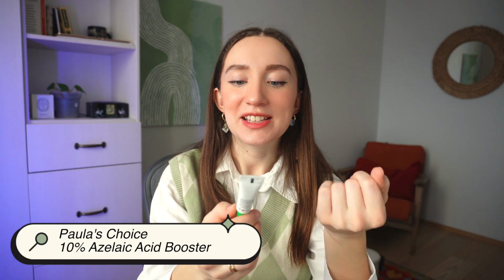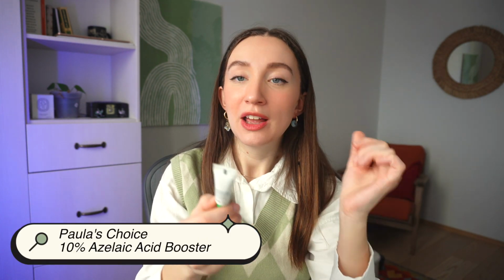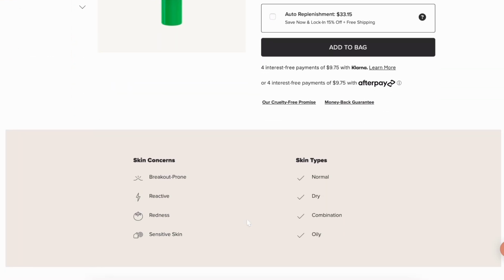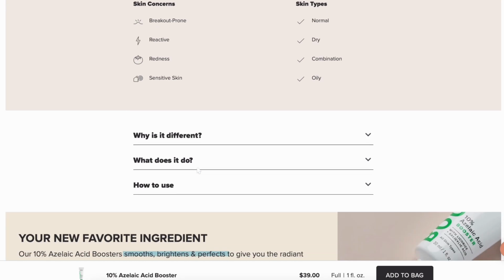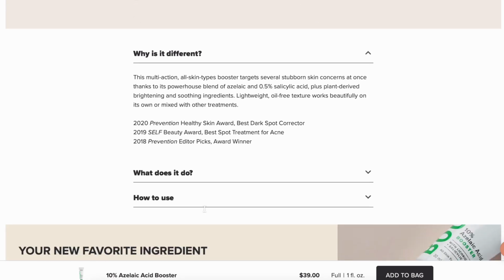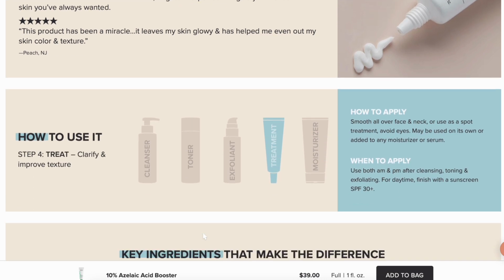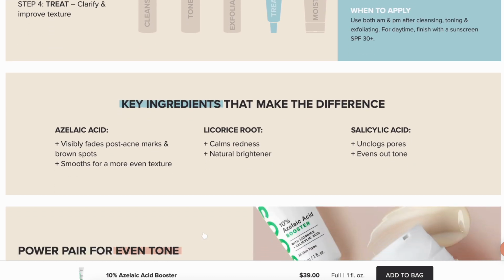And I also have this mini guy, and it's the Paula's Choice 10% Azelaic Acid Booster with licorice root for hyperpigmentation and salicylic acid for the texture and pore clog, unclogging pores, obviously. So yeah, this one, of course, you cannot use if you're pregnant because it contains salicylic acid.